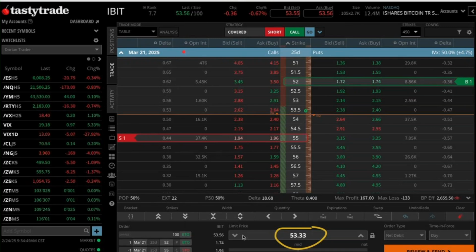But let's break down this put, the basics of a put. If you buy a put, you have a right. You do not have an obligation. You have a right to sell. This is the basics of options, everyone. If you buy a put, you have the right to sell at the strike price that you buy the put at. When you buy a put, it is bearish. You want it to go down.